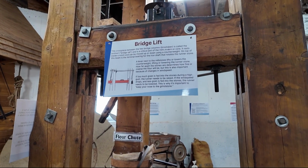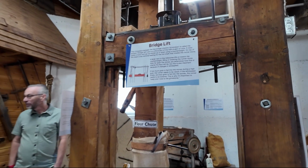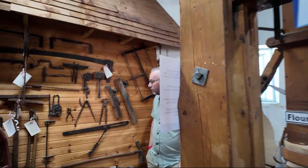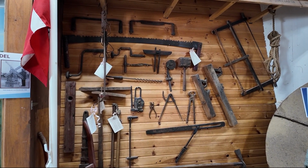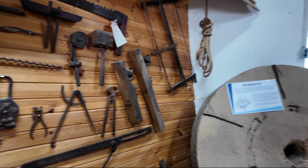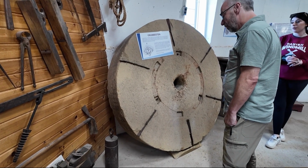So there's a lot of movement through here, and a lot of things are going to break and chip off. We also still have some of the original tools that they used to rebuild it when they got here, as well as one of the original stones. This one wasn't one of the ones that got shipped over. It was actually made in America.